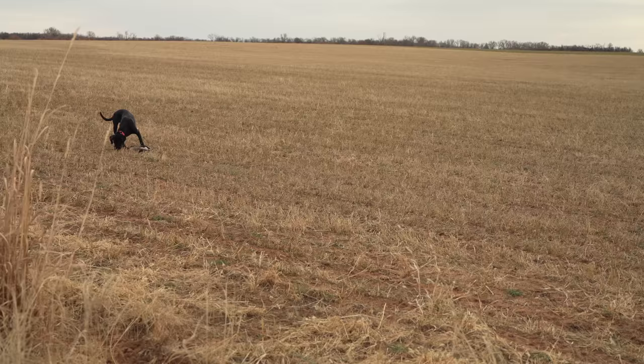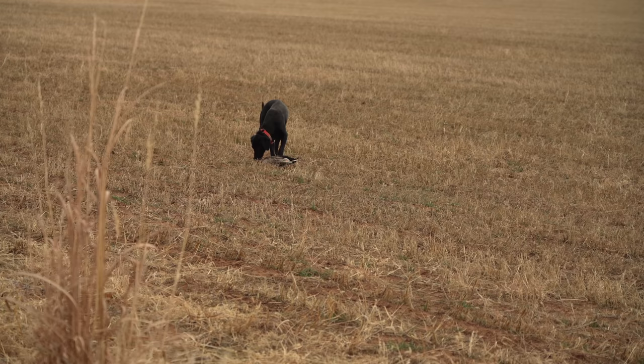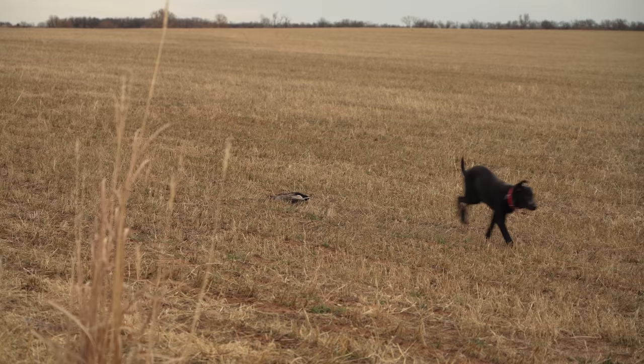Fetch it up. This is actually the first duck that we've done in a really long time. I let him play with a duck when he was younger, but this is new. Good, come on. Now, you silly boy. You silly boy. Let's go.